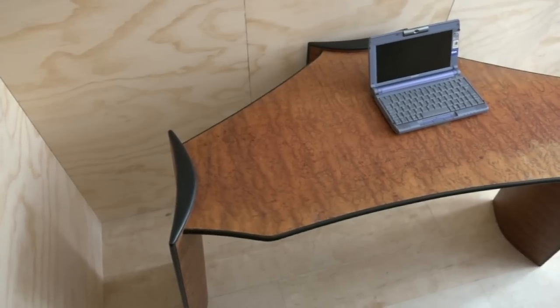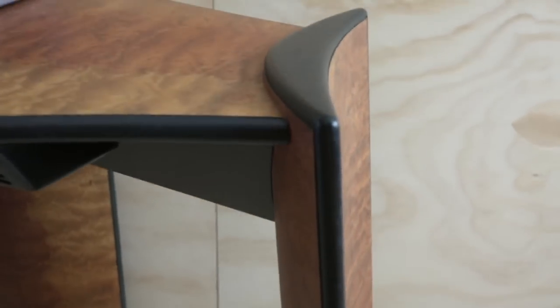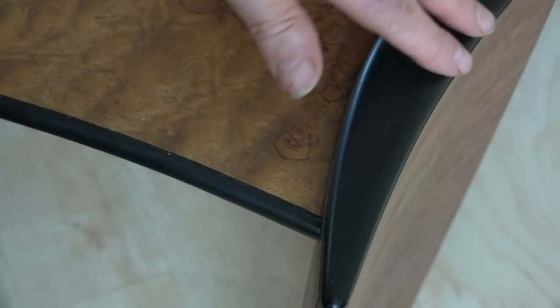Well, this desk has got 3 main elements and the curves link them. The construction is Bubinga veneer on MDF using a bag press, and I added ebonized maple lippings to the profile, rather like outlining the edges of a drawing.